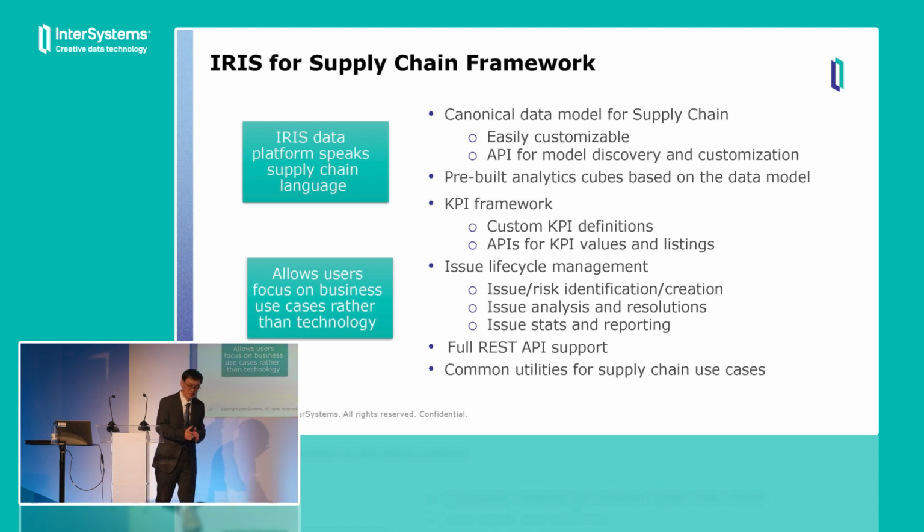So instead, we provide a simple way and let you configure it. We give you a framework where you can make one configuration. You define your own business logic. You define your own metrics to capture your own risks in your supply chain. So that's what this framework is about.